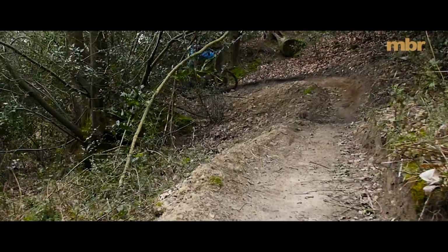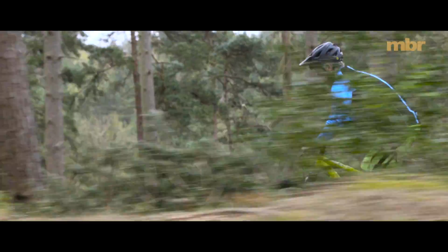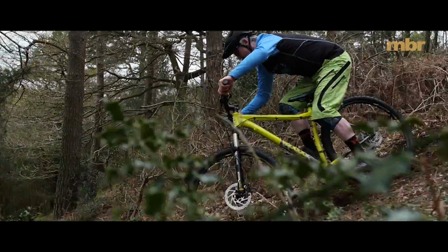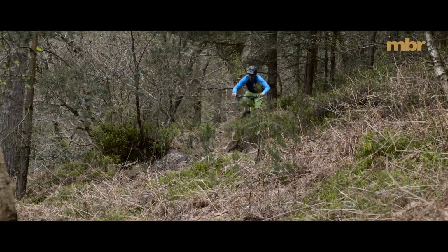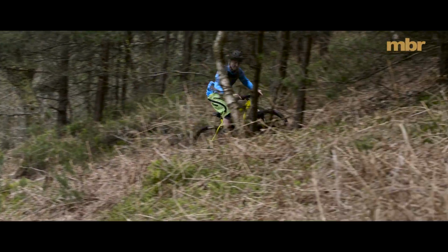We have to admit, there are bikes with better made frames, better component specs, lighter wheels and suspension forks with better damping for £750. But the Bizango is our test winner because it's the only one that feels like a proper trail bike.